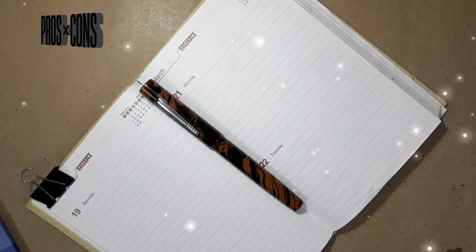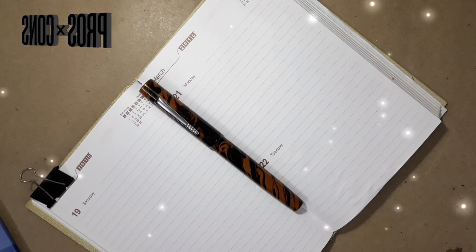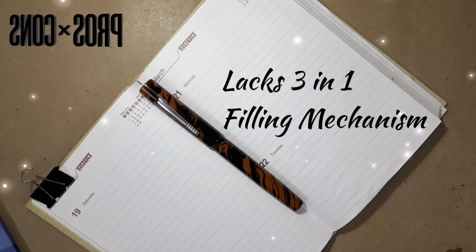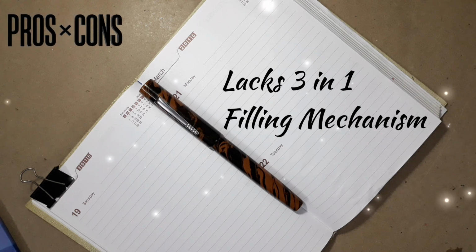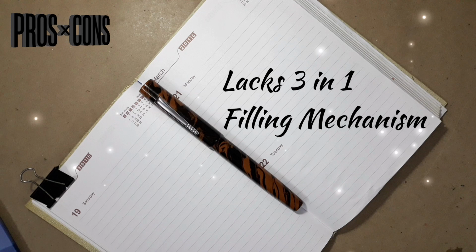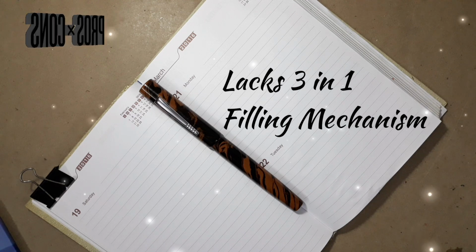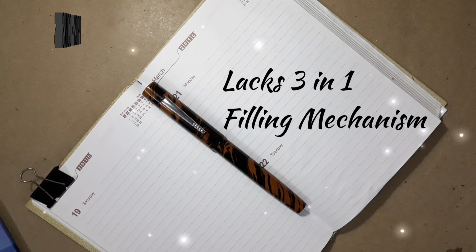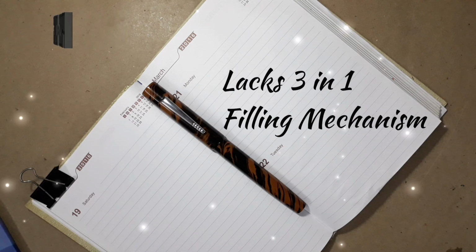The only con, according to me, is it doesn't have multiple filling mechanisms. It only has an eyedropper filling mechanism, and I would suggest to the makers that in future, if they can launch a model with a 3-in-1 filling mechanism, that would be great.